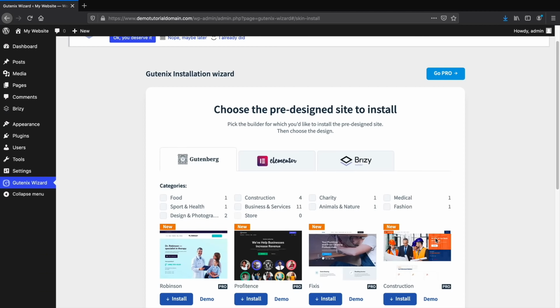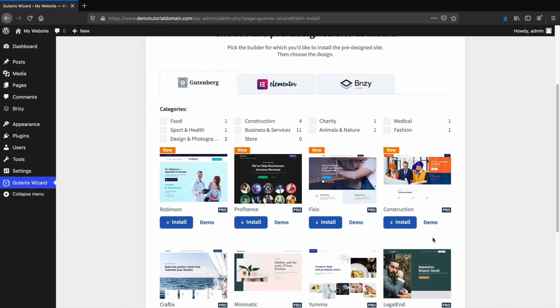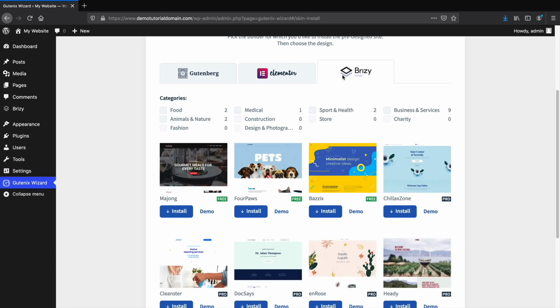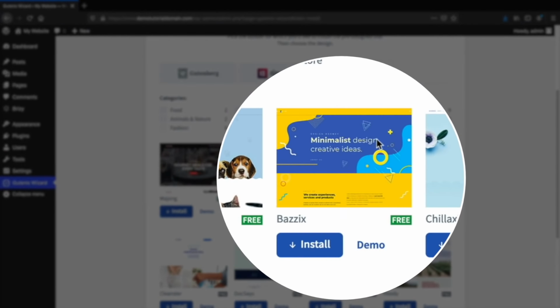Now it's going to offer us templates that we can use on our website. We have Gutenberg, another page builder called Elementor, and then we also have the Brizy builder. What we're going to do is install a free template on the website, and then tweak it a little bit and add some modifications. This is the one that I used, and you guys can see it looks a little similar. However, I did make some modifications to it. So let's click on install.